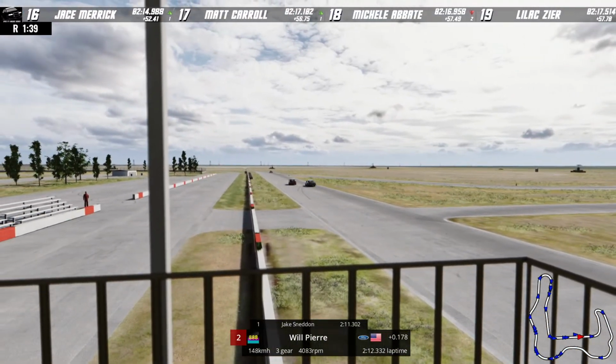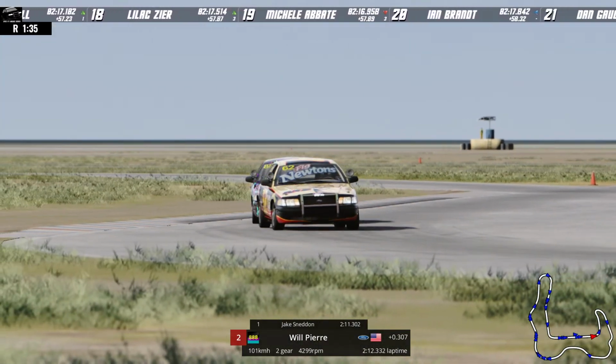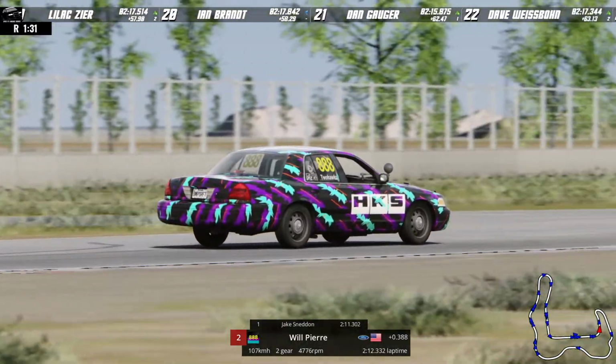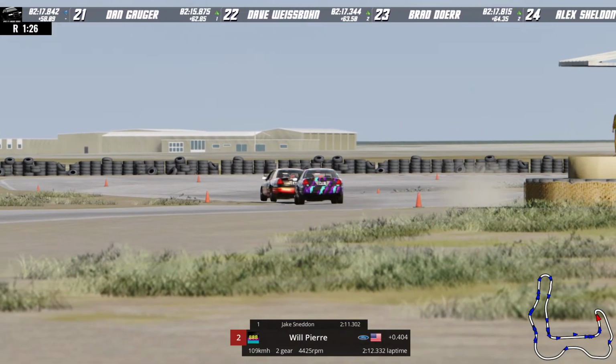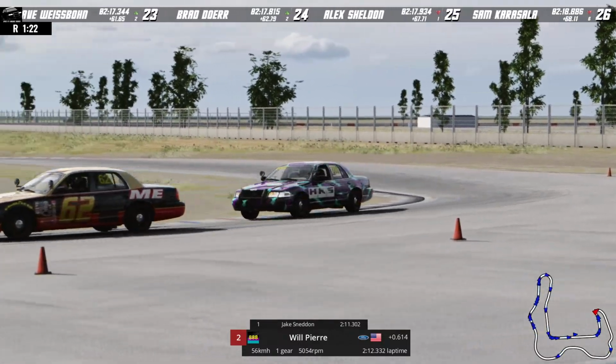As we see, I apologize for missing this. We see Jake Snedden take over the lead from Will. Will must have made a pretty large error. He had a decent gap going. We see Tetra moving out of the way for everybody that's coming through. Thank you for that, Tetra.